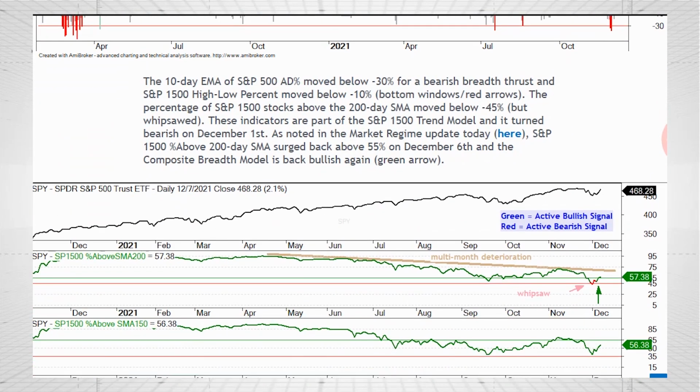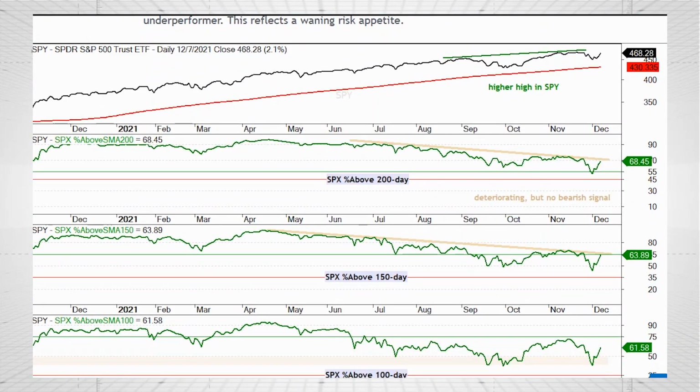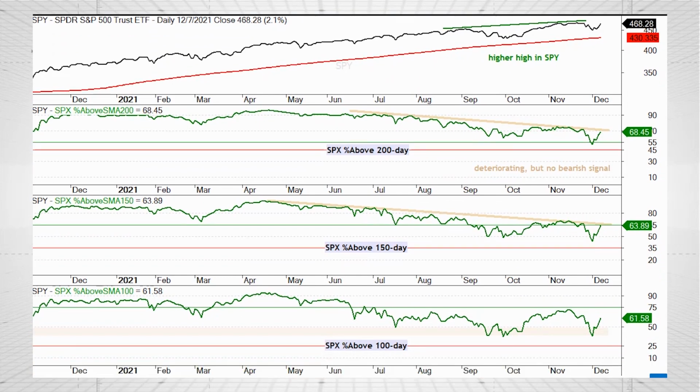And then the other thing that's got me concerned is the deterioration in the percentage of stocks above the 200-day and 150-day within the S&P 500. This is S&P 500% above 200-day, peaked back here in the summer and lower highs, even as the S&P 500 makes higher highs. And so it dipped below 55%. Now this is part of my breadth model, and it's got to go below 45% to turn bearish.